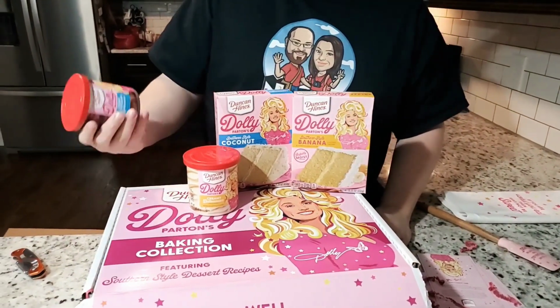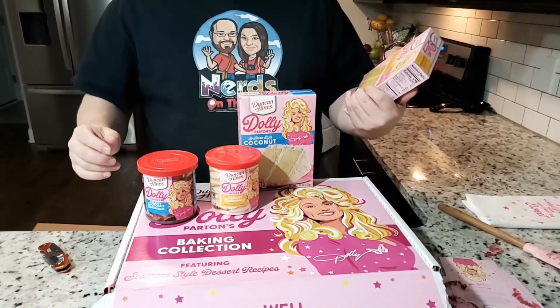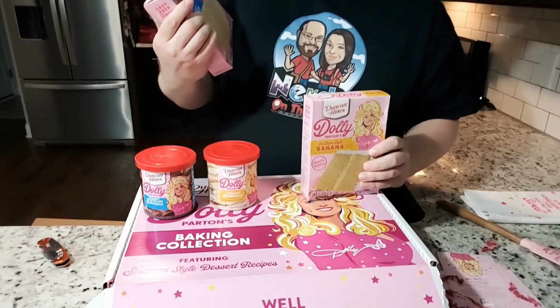Duncan Hines did an amazing job just on the theming here and the colors and the artwork and everything. Looking forward to it. So, all right, we're gonna run over to the store, get everything we need, and then we'll come back. We'll bake some cakes, give them a try, and let you know what we think.